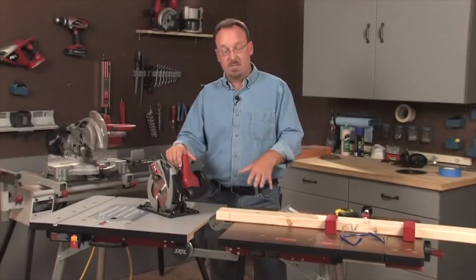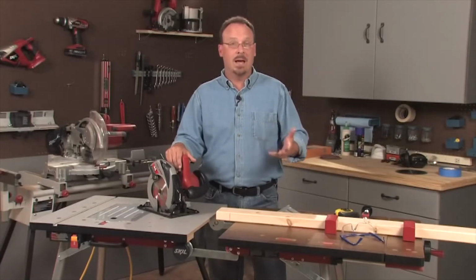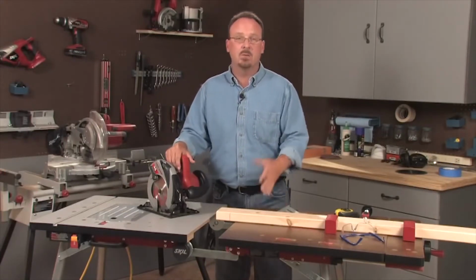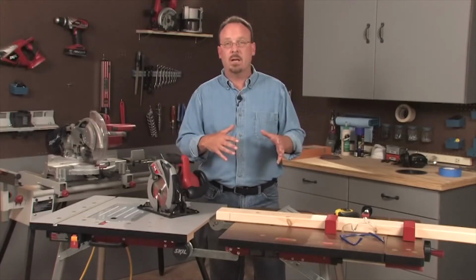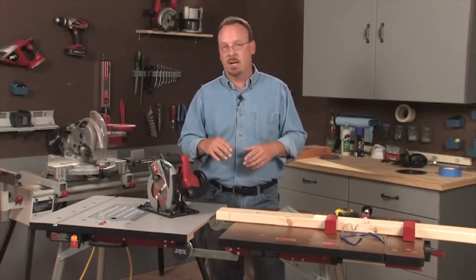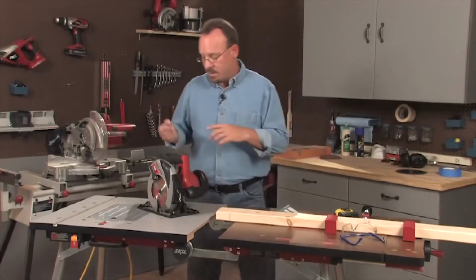Cutting rough lumber like this 2x4 to length is a common use for a circular saw. It's something you're going to do a lot of. And this could just as easily be a 2x6 or a 2x8. The process is the same. So I just want to show you real quickly how to get real good, clean, accurate, straight cuts when you're doing this. It starts with setting up the saw for the proper depth of cut, which is really pretty simple to do.